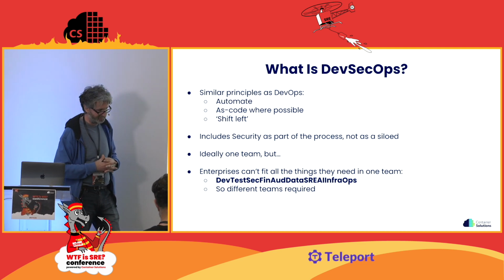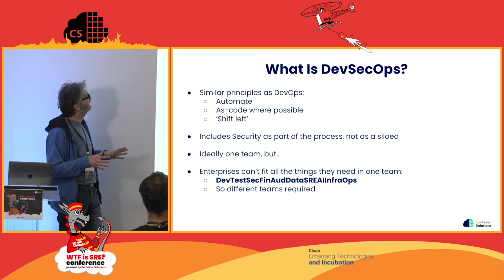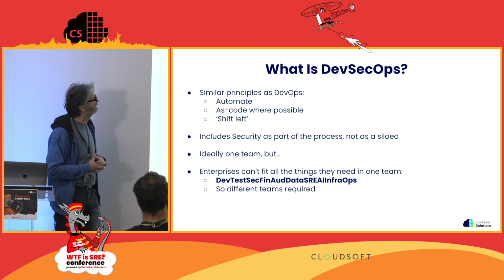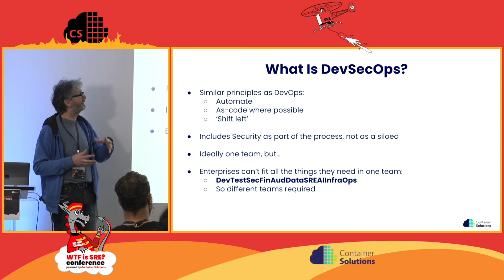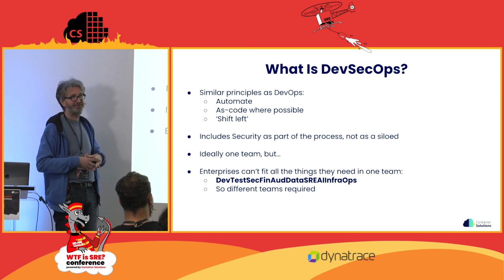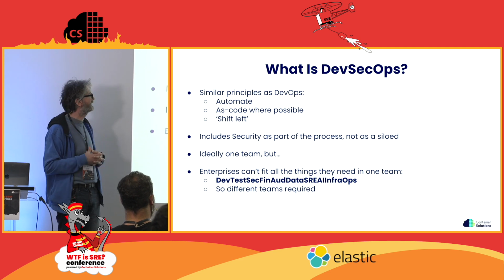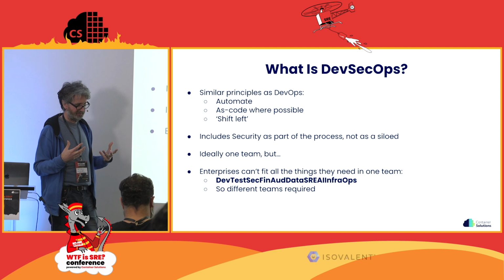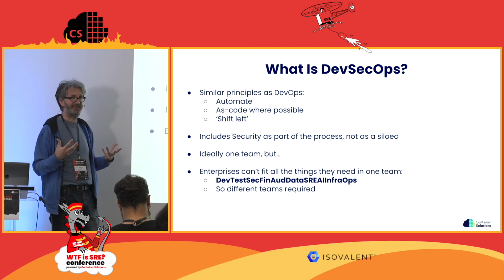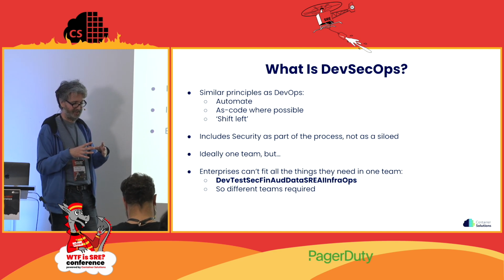So very briefly, just to avoid any religious arguments, I'm defining DevSecOps loosely as similar principles to DevOps, just with sec thrown in. So you've got your automation, you try and do everything as code where possible, and shift left is a key aspect of it. My original conception of DevOps was similar to many people's, which was you build it, you run it, i.e. one team is responsible for the whole end-to-end pipeline for their system.